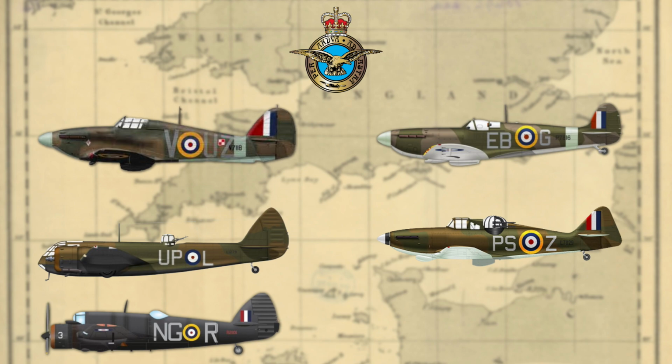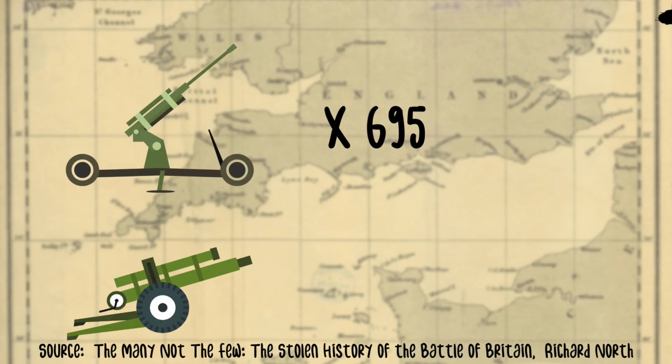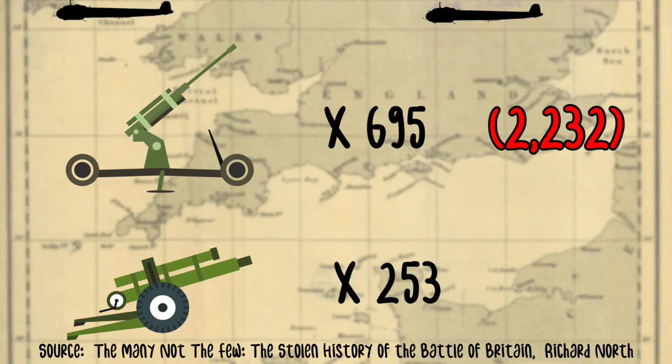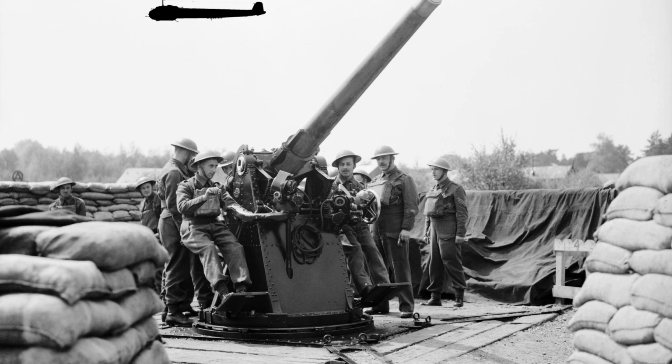A single RAF squadron, number 247, of Gloster Gladiators was also used to defend Plymouth, while a Fleet Air Arm squadron, 804, flew defensive patrols over Scapa Flow. German aircraft would also be faced by approximately 695 heavy anti-aircraft guns and 253 light guns, which was a lot less than the 2,232 heavy and 1,200 light guns thought required. However, this force would claim approximately 300 aircraft shot down by the end of the summer. I wish I could say they were all German planes.